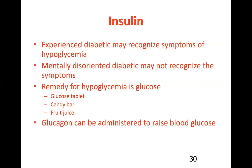So typically, an experienced diabetic will recognize these symptoms and can respond. That's when they usually want to get some orange juice or something like that. Sometimes they'll carry around a glucose tablet. My buddy used to always carry around a candy bar, which he would use. Fruit juice is another thing that's very common.